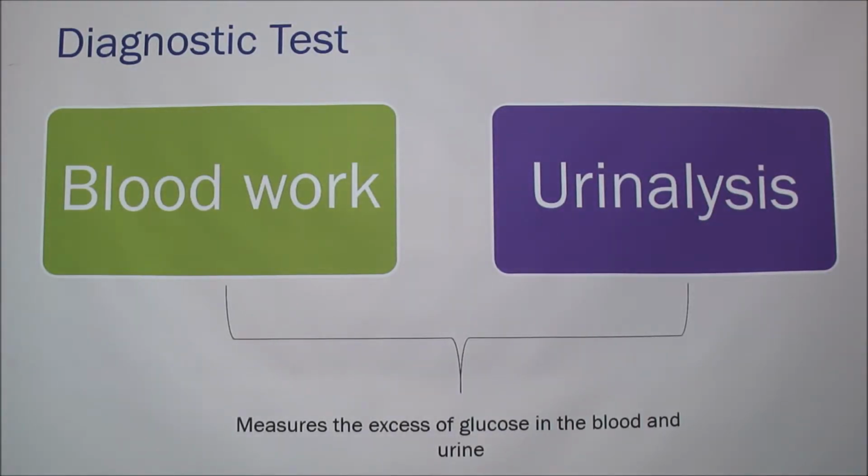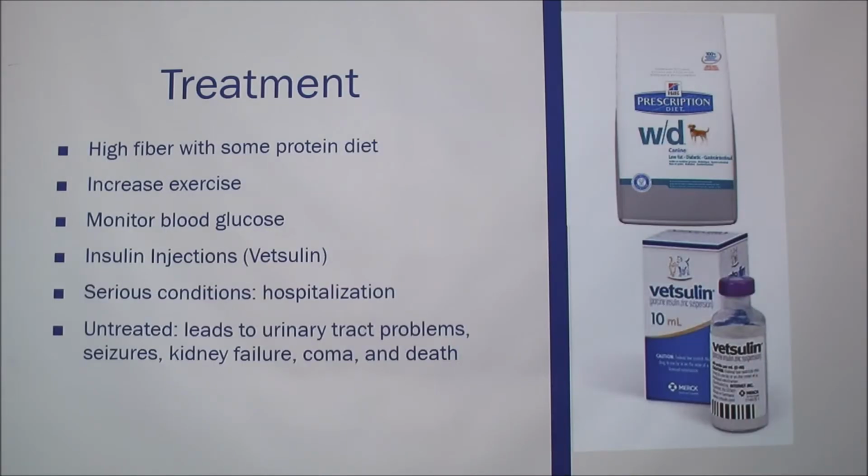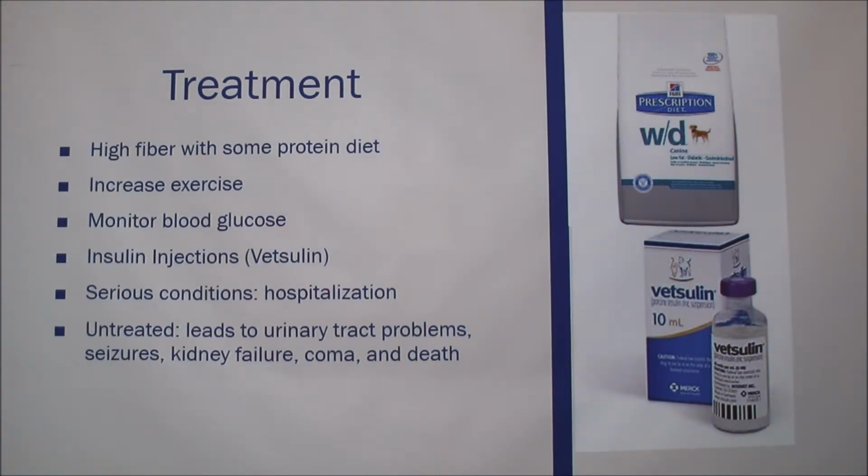To diagnose it, a doctor will do blood work and urine analysis, and this measures the amount of glucose in the urine and blood, and if there's an excess amount of glucose, then they can draw conclusions based on that. For treatment, there's multiple treatments, but what we focus on, because it's so critical, is insulin injections and a high-fiber diet.